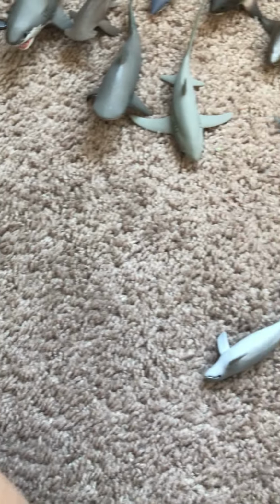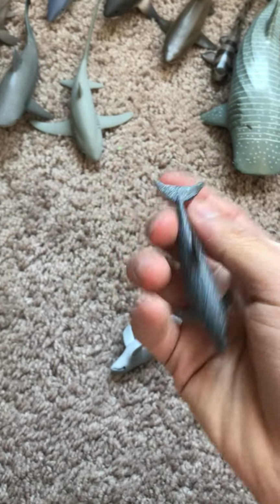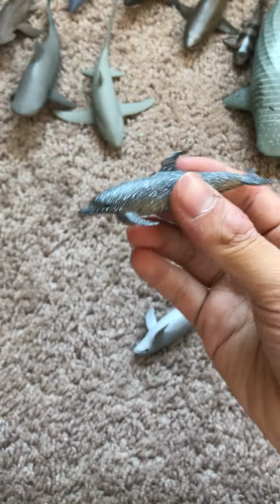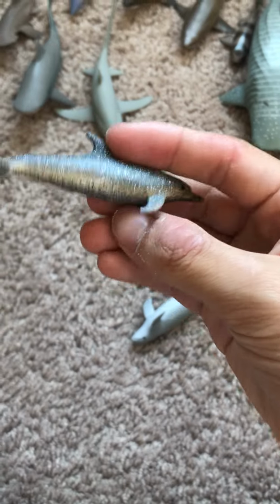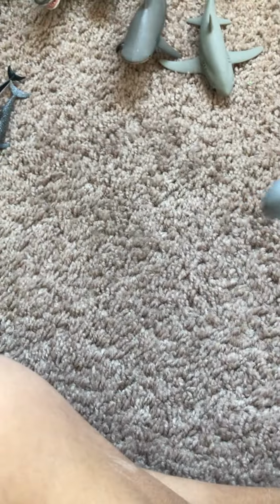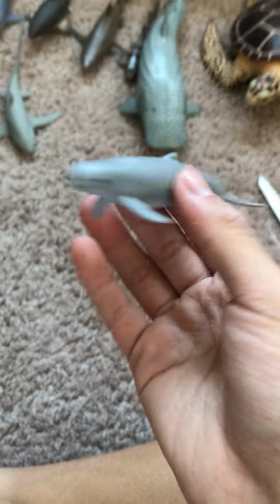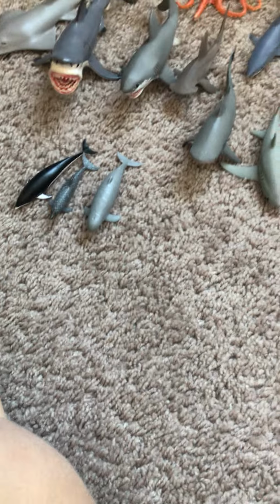Next is the Atlantic spotted dolphin. This one probably has the best paint out of all of them, just because of the spots. And we also have one of the most anticipated ones in the set, the Irrawaddy dolphin. This is a dolphin from Cambodia. It looks kind of like a porpoise. So, let's get the next one out.